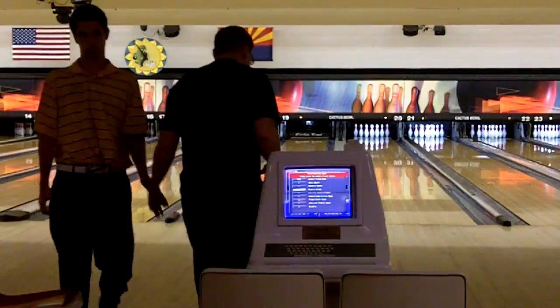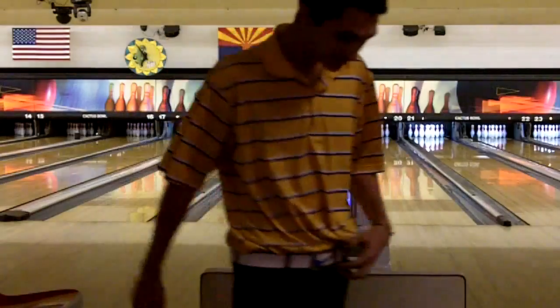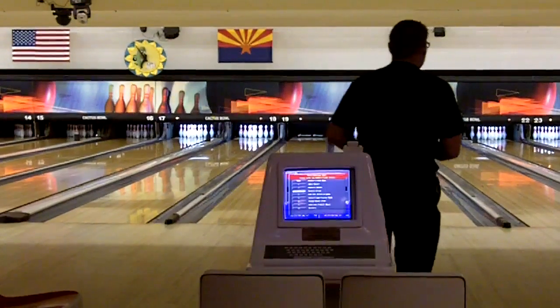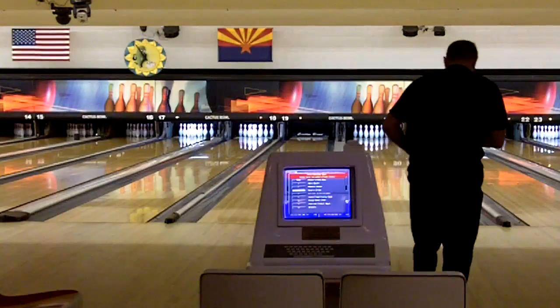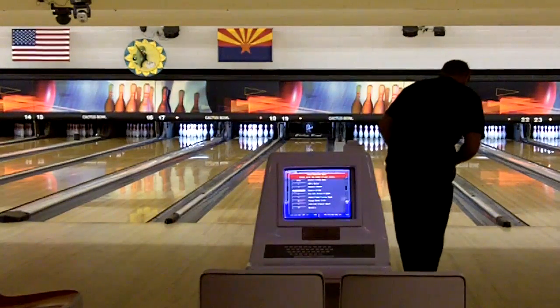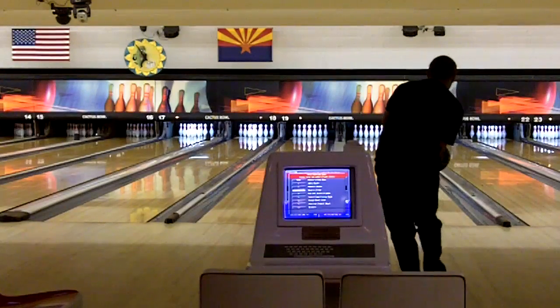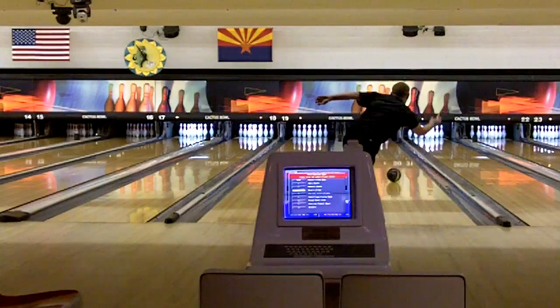Nice looking shots from Derek here. But Johnston has had all the answers. We bowled on the 2011 USBC Nationals pattern. Cactus has a lot of natural friction, so the bowlers with a lot of rotation have migrated left all day long. Deven now way left, right around the 5th arrow.